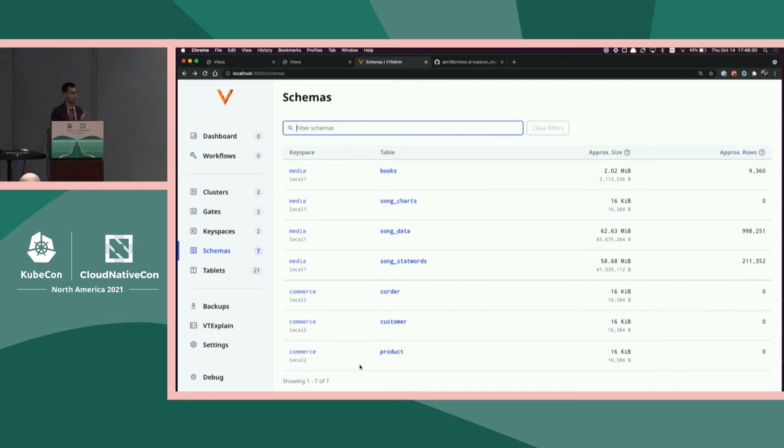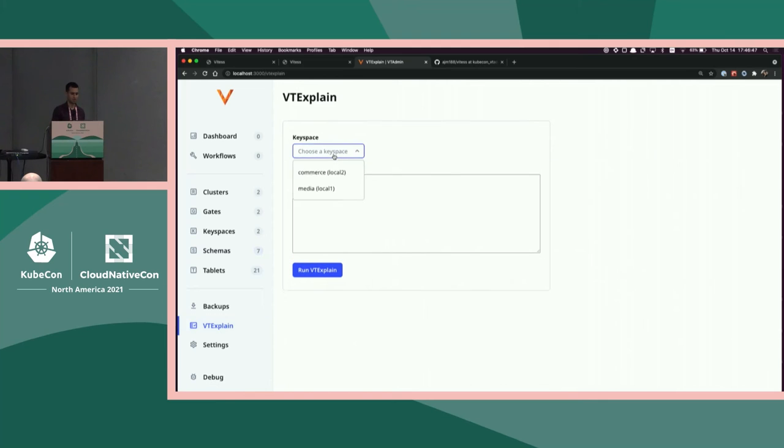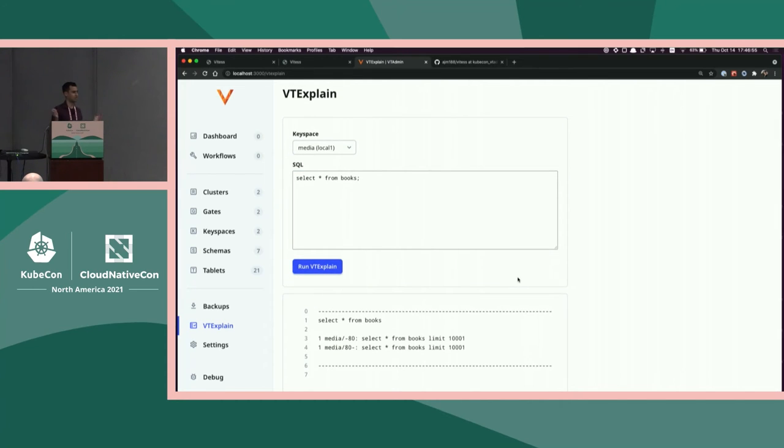One of the other useful things to do in Vitess, which has not been talked about, I think, is a thing called VTExplain, which is basically a MySQL explain plan, but Vitess style. So you can see how Vitess will route a query based on the sharding scheme. So I can go into VTAdmin, and I can go here, select star from books, and unsurprisingly, this will go to every shard in the keyspace, because in order to collect everything, we have to go everywhere.